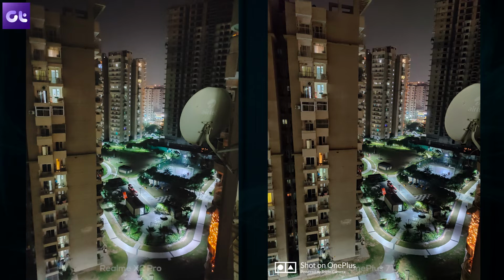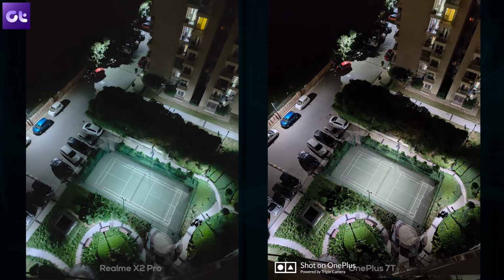Overall, in the night images, the OnePlus 7T provides good balanced images according to the available light present and also preserves good definition without blowing the overall exposure compensation.